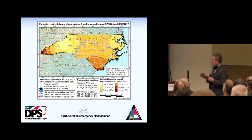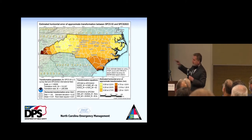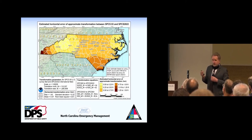So I just got this from NGS a couple days ago. This shows you the horizontal approximate transformation, basically the distortion. As you can see, a large part of the state has very minimized distortion. So that's what I think is good about this new state plane coordinate system: with that plane more closely fitting the topographical area, we have less grid-to-ground distortion.